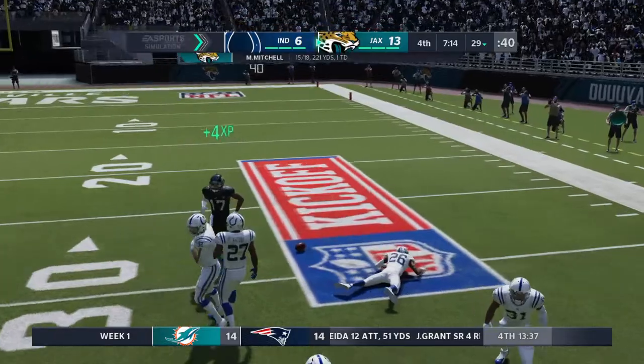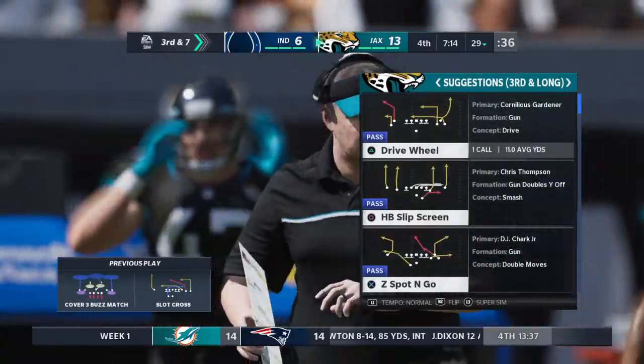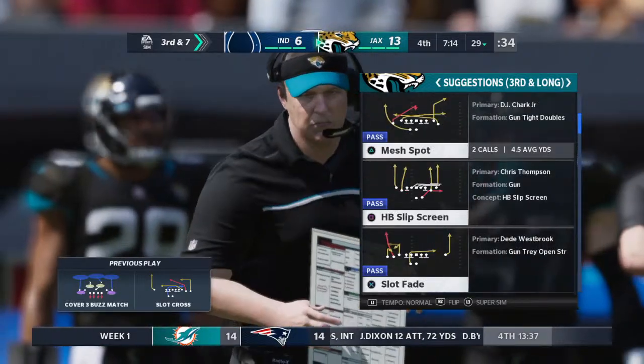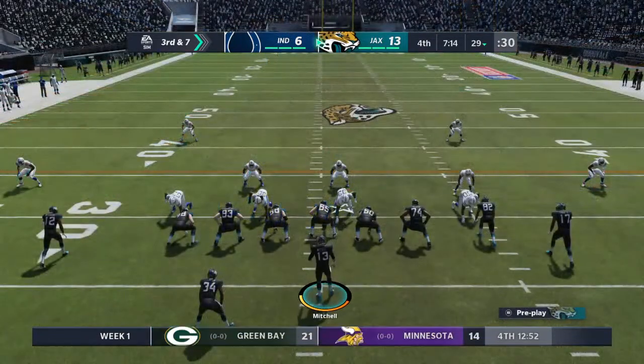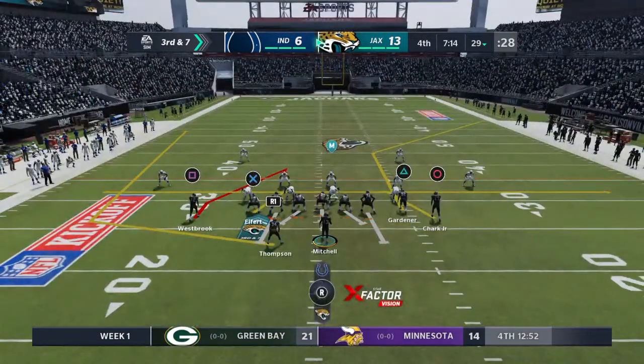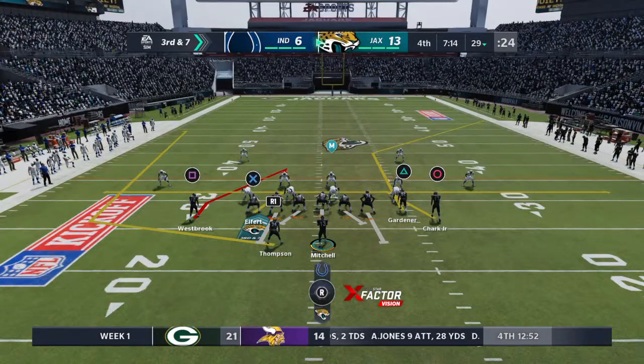Now a deep ball there on 2nd down, but it'll wind up incomplete. DJ Chark, first-time Pro Bowler, the intended receiver. And now it's 3rd down. I usually hesitate when I say a guy's got world-class speed, but this guy might. So let's fire the starter's pistol. Let's go. If you've got him, you've got to try and use him.